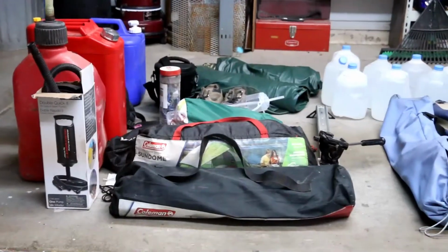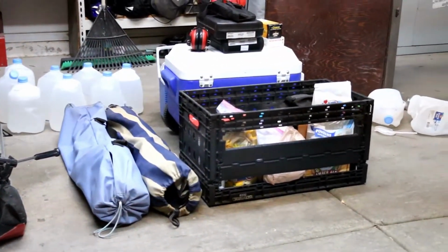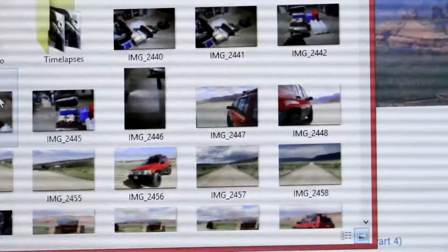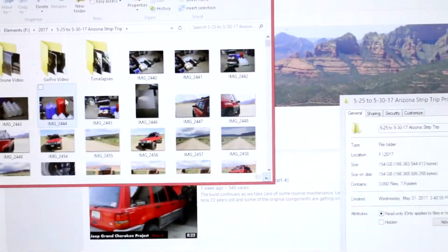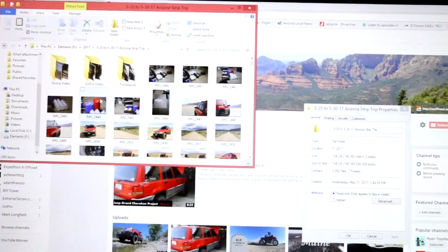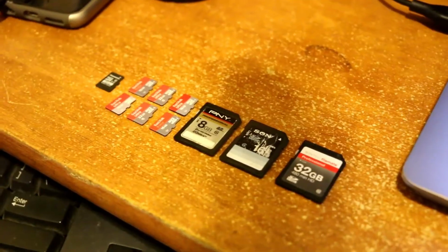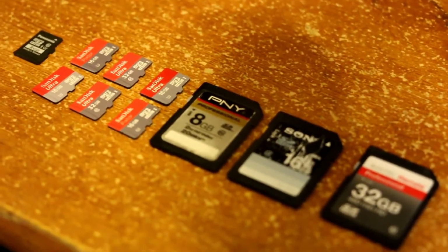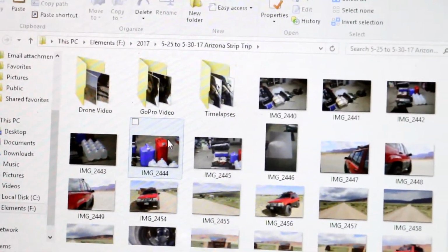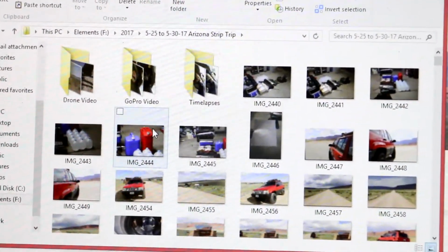Kind of just resetting, getting back to normal, and then we will move into the post-production phase of the Arizona Strip trip. Alright, so we are moving into the post-production phase of the trip, and basically getting everything copied off of all the cameras. It takes quite some time because we have an absolute crap ton of memory cards, and this trip we got a ton of footage.